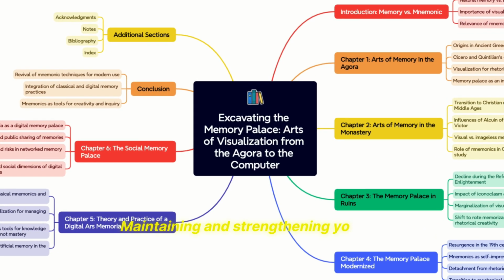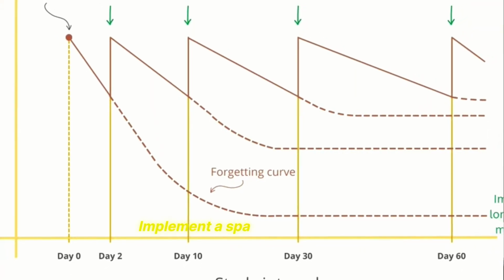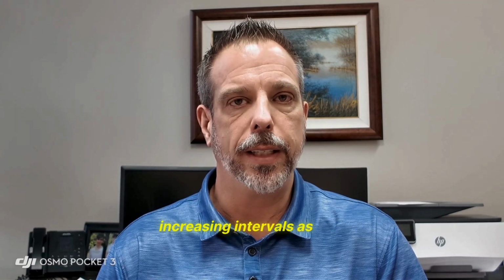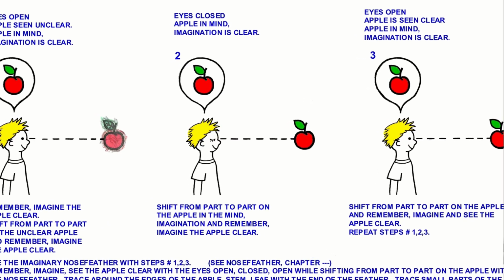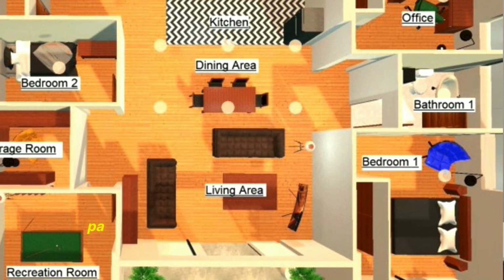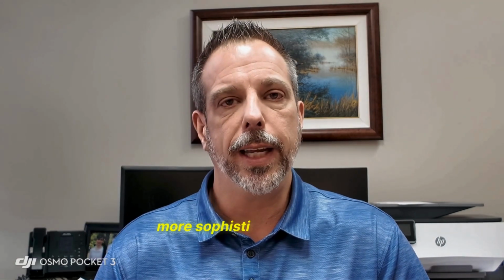Maintaining and strengthening your memory palaces requires consistent practice and review. Implement a spaced repetition schedule, reviewing information at increasing intervals as it becomes more firmly established. Develop regular training exercises. Practice creating vivid images quickly. Work on maintaining multiple palaces simultaneously. Challenge yourself to encode more complex information in more sophisticated ways.